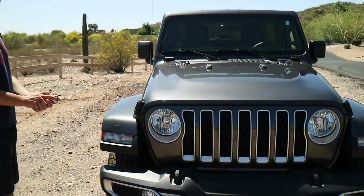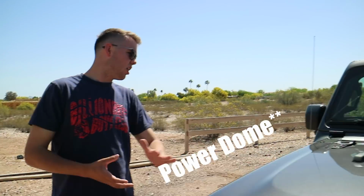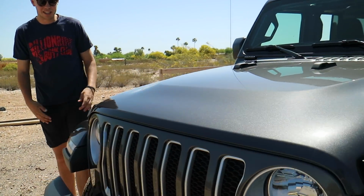I'm not sure what package she ended up getting. I know she got the Sahara, but I don't know if the hood, it's got a hood indent on it, which adds an aggressive look to it. I don't know if she paid extra for that or if that's how it came stock. I'm sure there's plenty of places where you can figure that out.